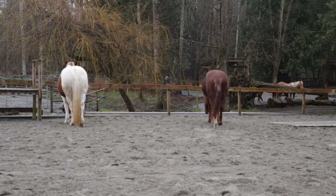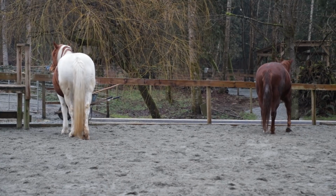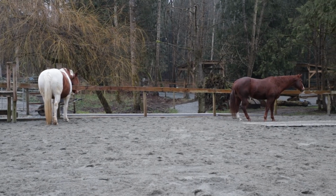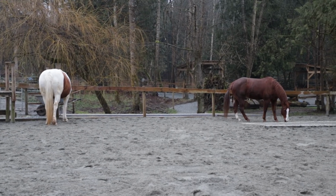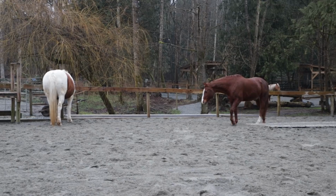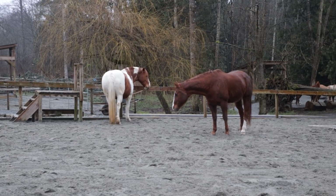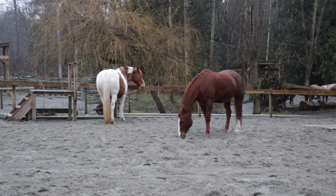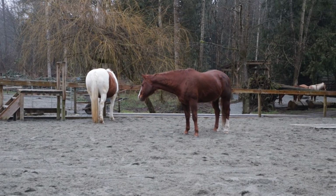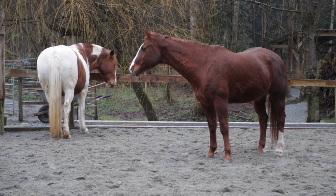So quiet. He's not willing to push it, and she just sort of keeps to herself. Interesting. Received a lot of really nice comments. People are a little worried about a couple things for him. His top line, which I've already said, he's been a pasture pet for a long time, so top line is going to go down. I don't want him to just stand around and get to relax all the time. That'll change.